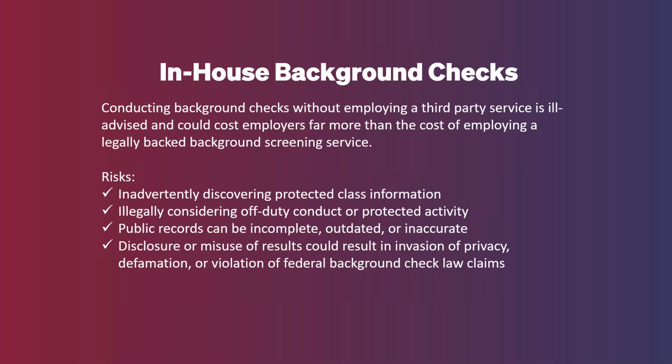So what does this mean? If you're searching in-house, searching Facebook or Twitter, and you see an applicant on spring break smoking marijuana in Illinois, or you see them in a political t-shirt drinking a large alcoholic beverage, you may think, well, we don't want to hire that person. That doesn't look like the kind of person we want. That person is engaging in lawful off-duty conduct, and you can't consider that conduct if you are operating in one of these jurisdictions with a lawful off-duty conduct law. So you've just discovered something you can't consider, and if you make your hiring decision based on that lawful off-duty conduct, this applicant could have a claim against you.